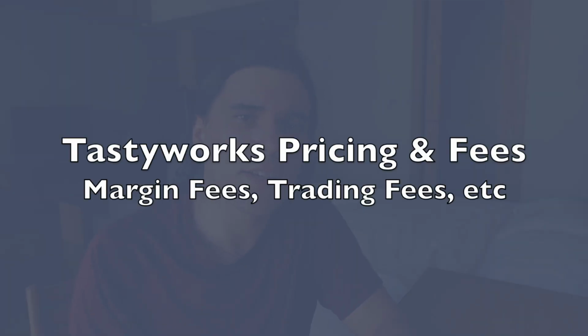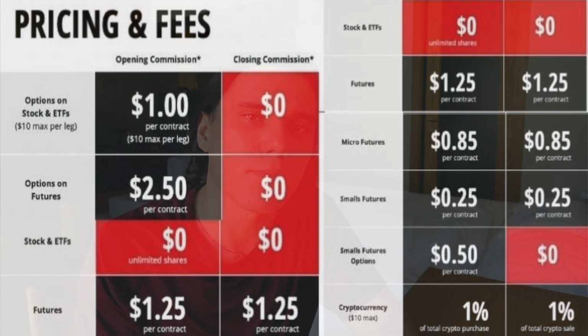Okay, now to cover Tastyworks pricing and fees. Tastyworks is one of the cheapest options trading platforms. They have some extra fees versus some other platforms, but they also have some cheaper fees. So overall, it comes out where they're a moderately priced platform, pretty much as good as they come, but not any worse than most other platforms either. So if you're trading large numbers of contracts and you have a large account, you may prefer Tastyworks because they have a commission cap of $10 per leg of an options contract.